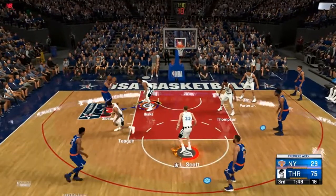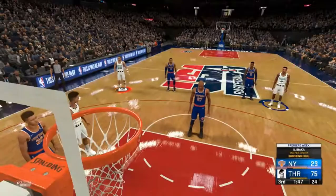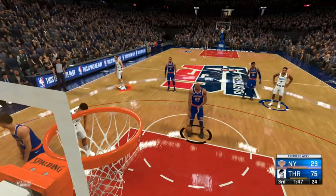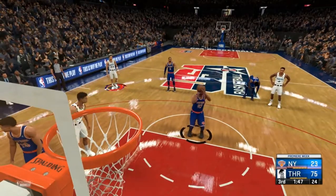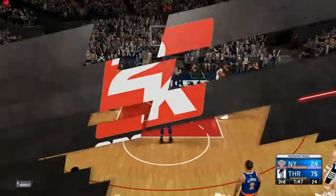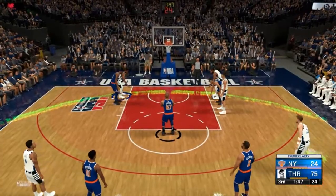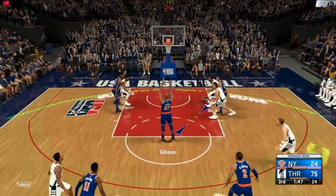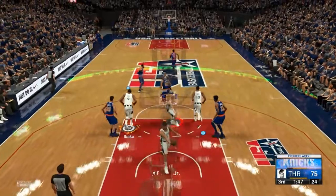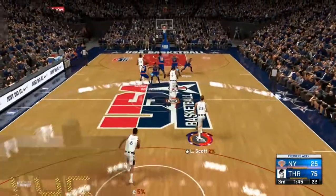Ntilikina passes to Gibson. Over Ibaka. And he gets the whistle. 2 free throws coming up. Serge Ibaka picks one up there. And the big man, Taj Gibson, a tough, defensive-minded veteran. Such a huge part, the foundation really, of those teams in Chicago when he was playing alongside Joakim Noah. He's one of those glue guys who's willing to take on any assignment.